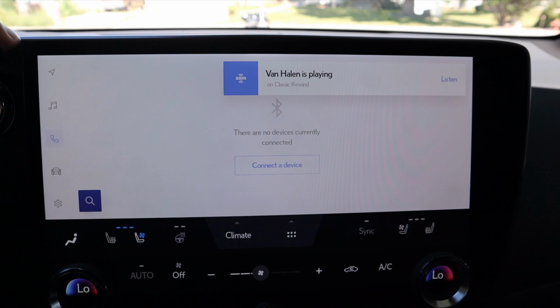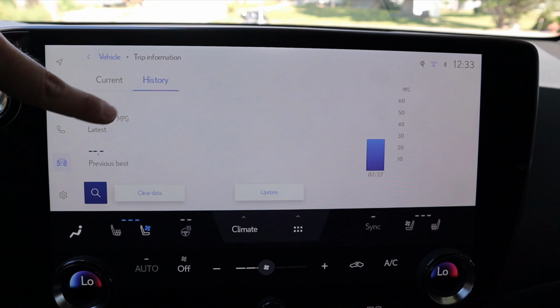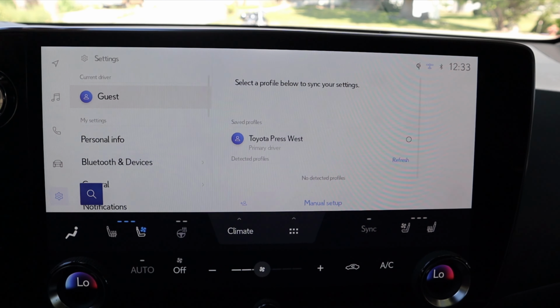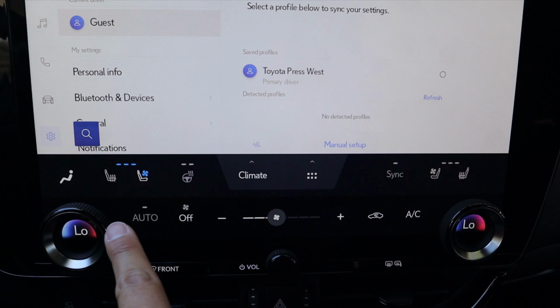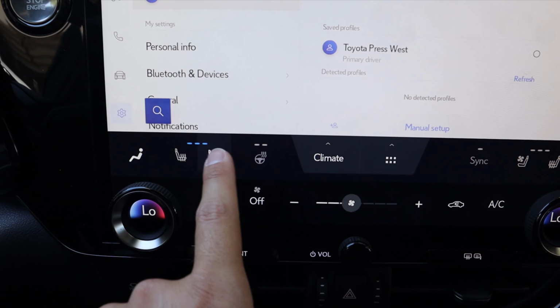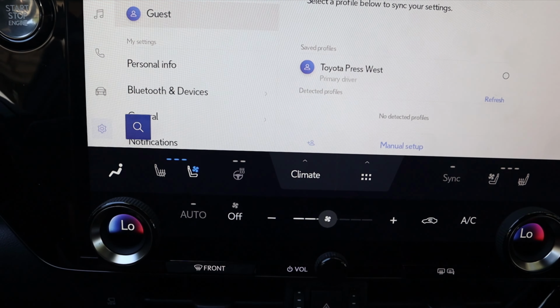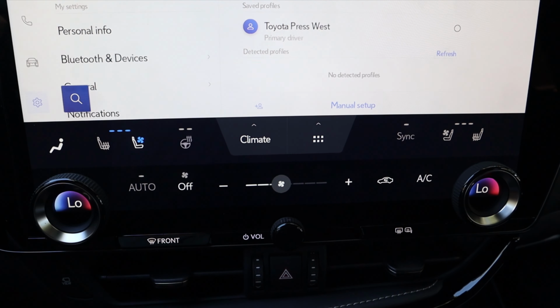You have a shortcut bar here on the side, which you can just go into different bits of info, like you can see fuel economy, for example, with the car right now. Pretty easy to use. I'm glad that the whole climate section is here at the bottom, where you can always just press the control. So like with the ventilated seat, I can just easily access the seat, and it does have automatic seats as well as automatic climate controls, which makes things easy.